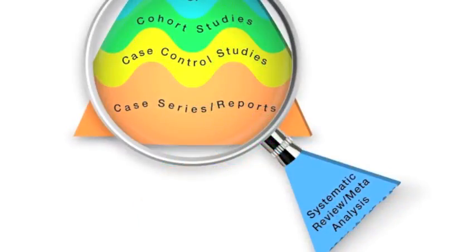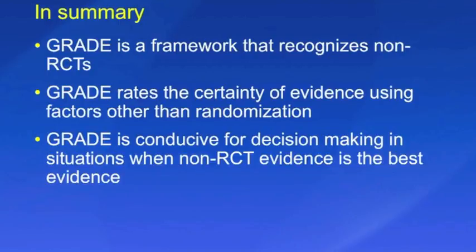So this is the final pyramid after modification. You see that the systematic reviews and meta-analysis are chopped off the top, and they have become a lens through which we appraise and evaluate and apply the evidence. So they become a tool. And then you see the wavy lines in the pyramid, which refers to GRADE. In summary, GRADE is a framework that recognizes the importance of non-randomized trials for decision making. GRADE rates the certainty of evidence using factors other than randomization, and GRADE is conducive for decision making in situations where non-randomized evidence is the best evidence available.